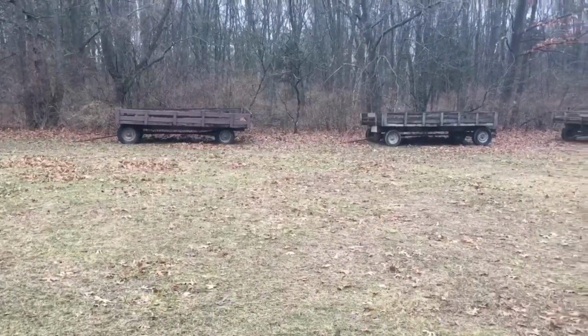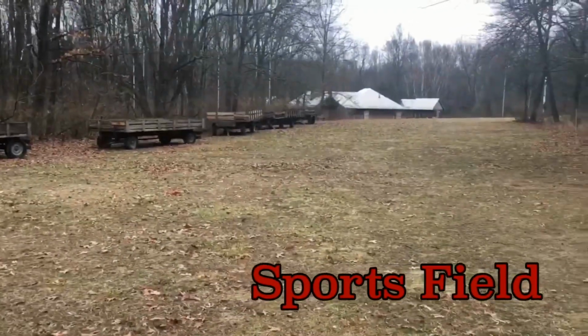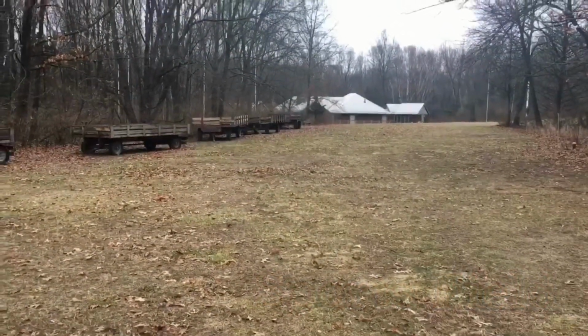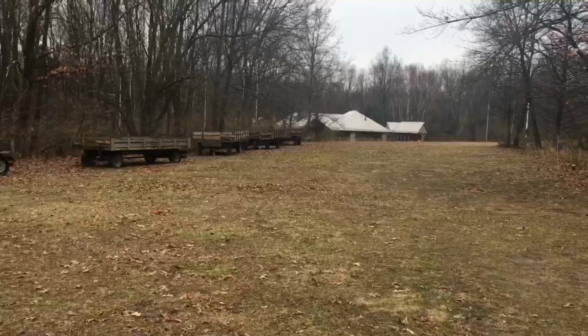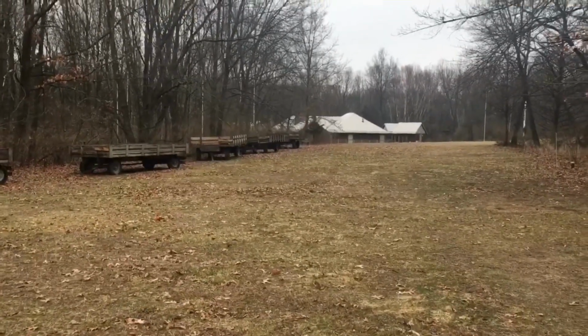Next to the parking lot is the sports field, and during the summer, this is where we play all camp games. And these wagons are what we use to transport luggage back to units on check-in days for summer camp, as well as big weekend events.